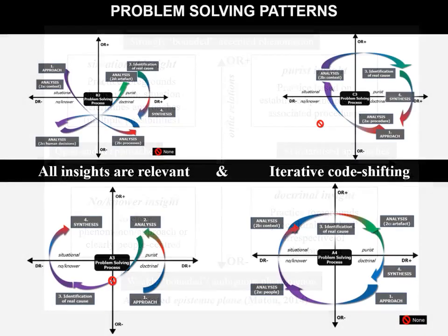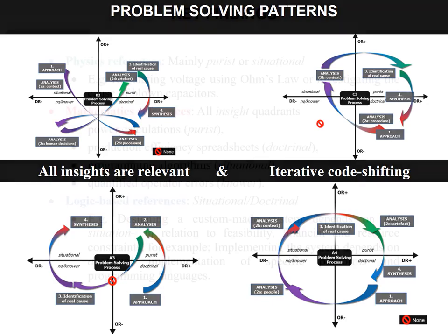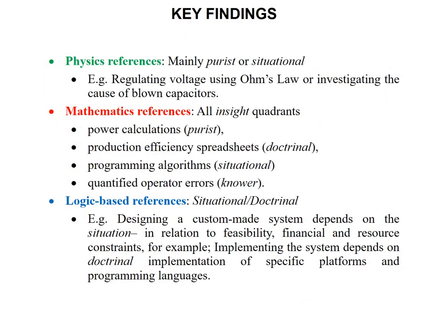Now, using this instrument, the case study transcriptions were analyzed for the process each practitioner undertook and their references to specific disciplines, physics or chemistry, mathematics, logic-based disciplines or technologies, for example. And these gave me a problem-solving map of each case study. What we find as an overview in terms of the findings is that when most of these practitioners spoke about physics, this always occurred in the top half of the plane, in the purist or situational quadrants. For example, regulating voltage using Ohm's law or investigating the cause of blown capacitors.